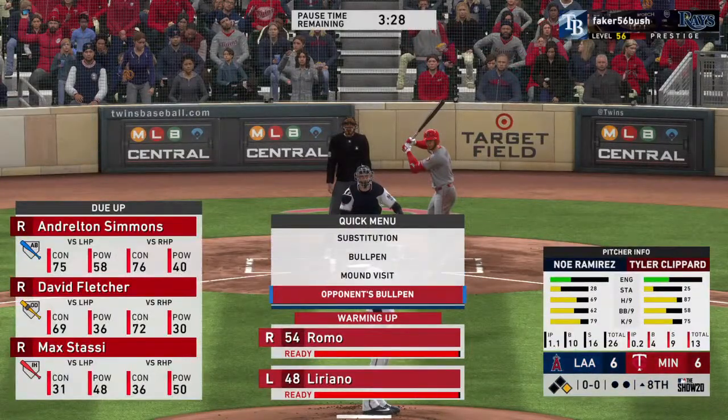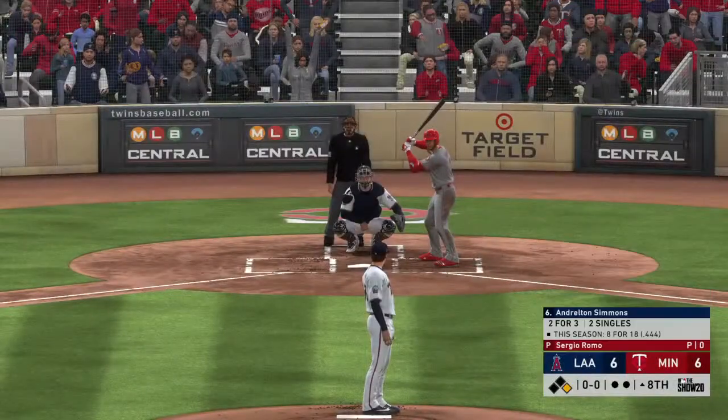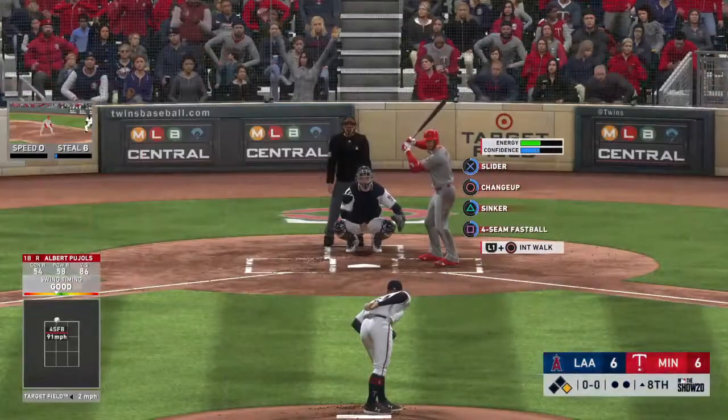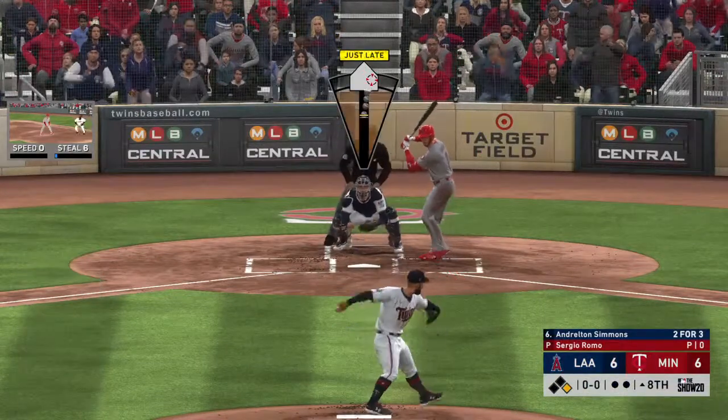Ladies and gentlemen, your attention, please. New pitcher set to take over now. It's the right-hander Sergio Romo that gets the call.